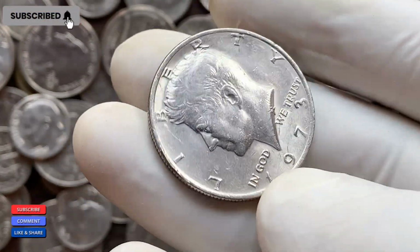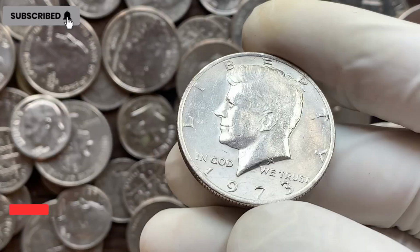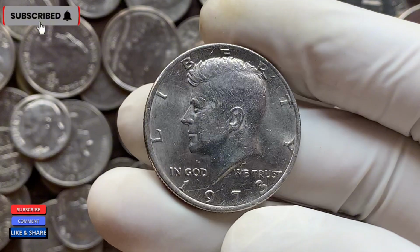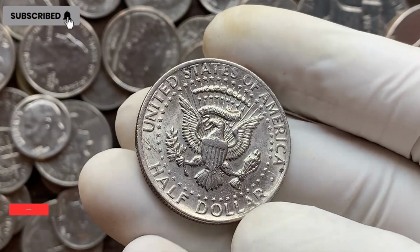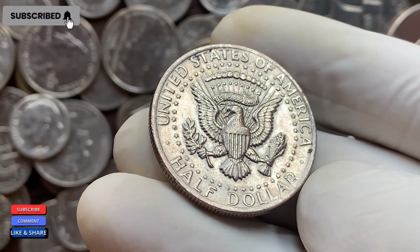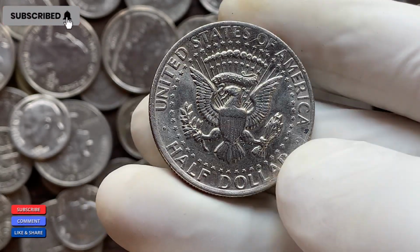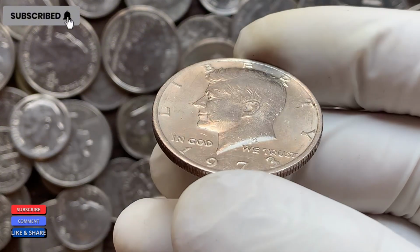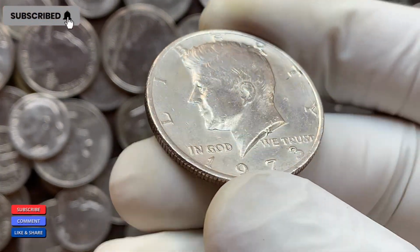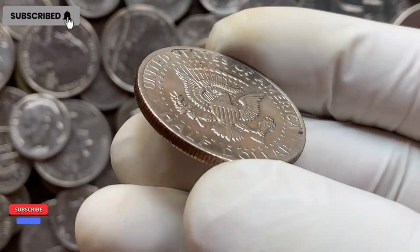At Fine (F12) or Very Fine (VF20), sharpness in Kennedy's hair and eagle feathers sees prices climb to $2 to $5. Once you reach Extremely Fine (XF40), where the details pop yet without mint luster, the jump to $6 to $10 feels modest. Yet just a few points more into About Uncirculated (AU50), and the coin gleams again, with gems at MS60 selling for around $12 to $15.